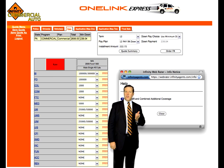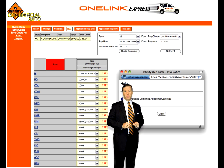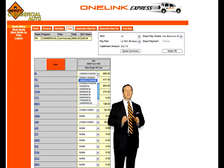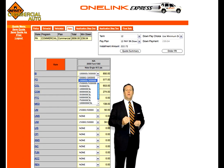If a word or abbreviation is underlined, by clicking on it with your mouse, a help box will appear with a definition or explanation. Here, FTC was selected, and the text box that describes fire, theft, and combined additional coverage appears. As you look at the column in the middle of the screen, this is where you select the coverage your customer needs. Each down arrow indicates an option for you and your customer.